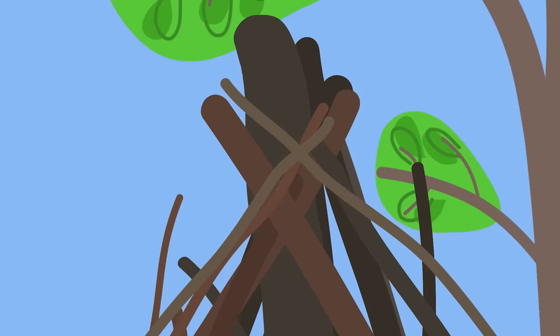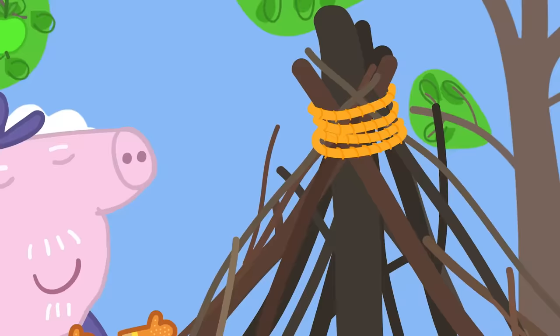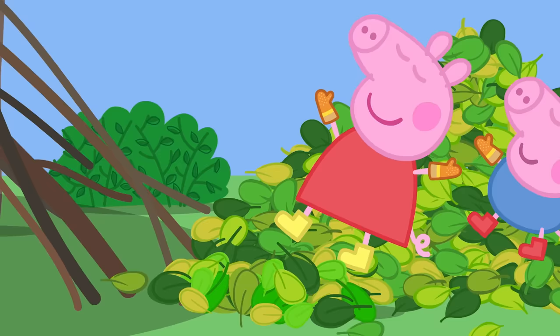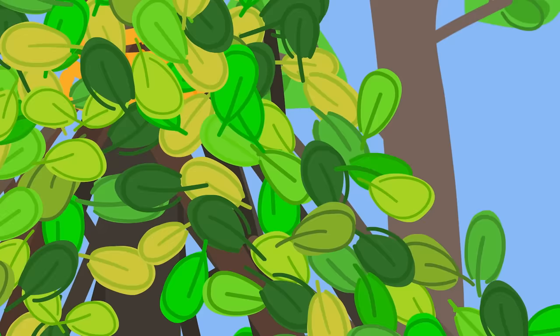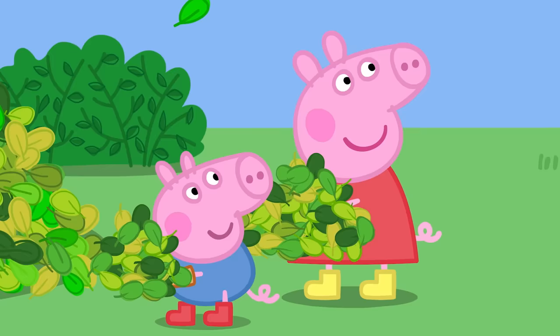Finally, Grandpa Pig makes a roof out of sticks. And Peppa and George cover the roof in lots of leaves. Why do we need the leaves, Grandpa? They keep the den nice and warm. Looks safe and sound. Well done. Hooray!